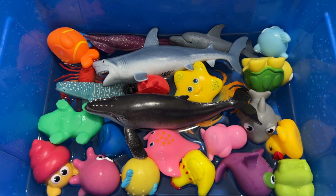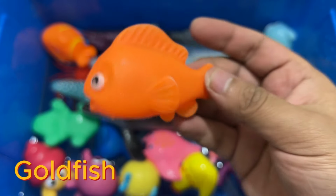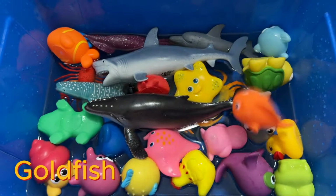There are over 30,000 species of fish. Fish breathe through their gills. Most fish don't have eyelids. Fish are cold-blooded.